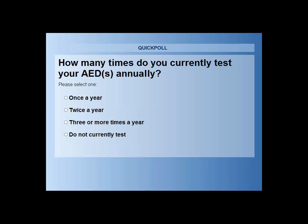Dana, right now we have 78% of the audience has voted. There is a close tie between answers. 35% says once a year, and 42% answered twice a year.